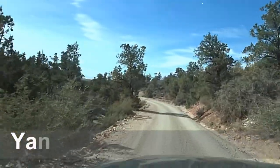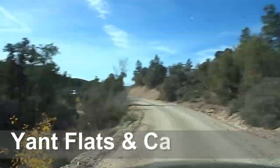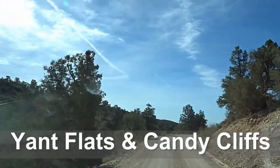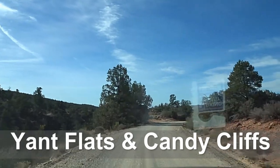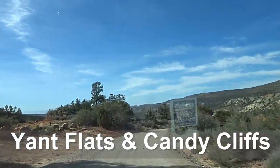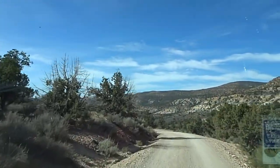This is the road for Yant Flat Trailhead. We are near St. George, and this is fall, so it's not so hot. Actually, it should be kind of chilly tonight. Very pretty. It's got beautiful views. Amazing.